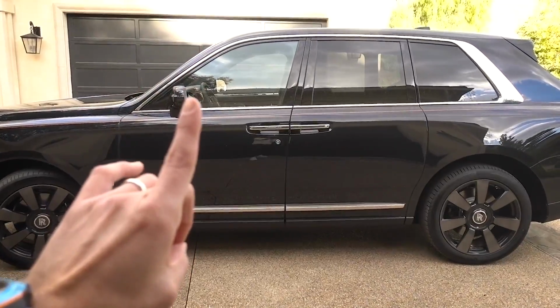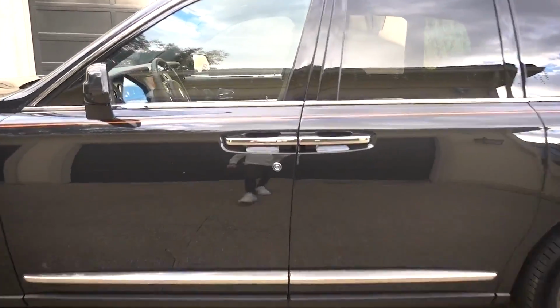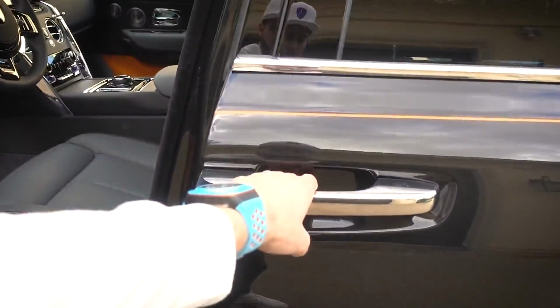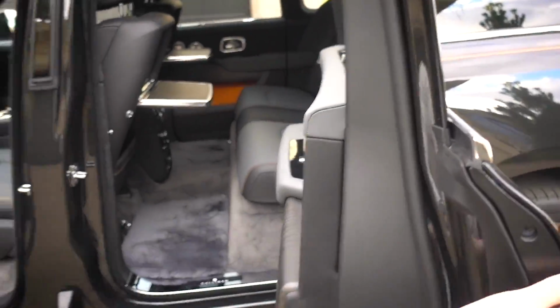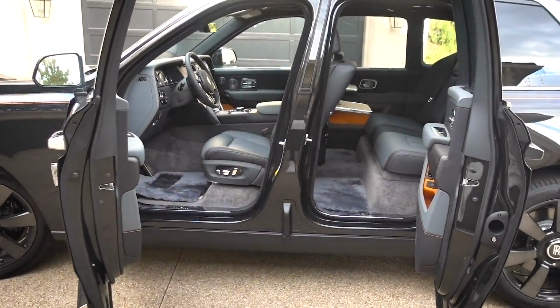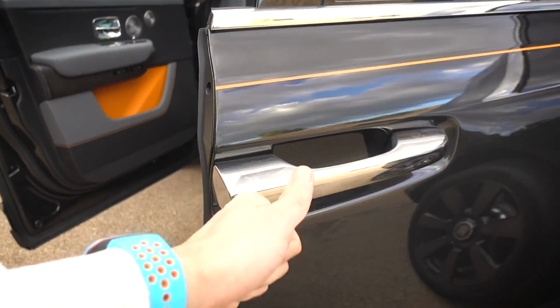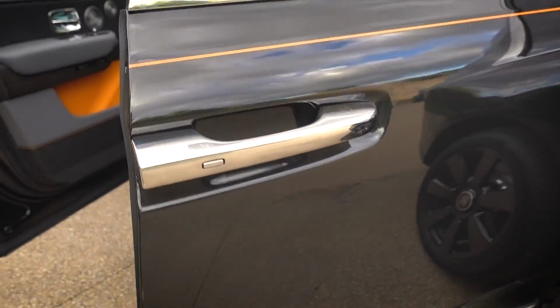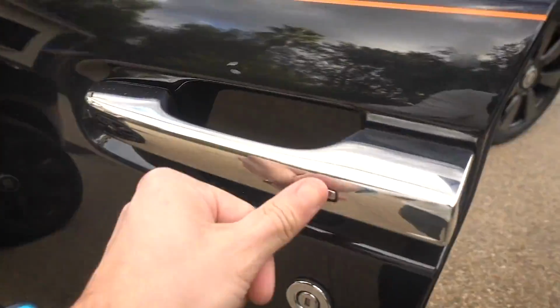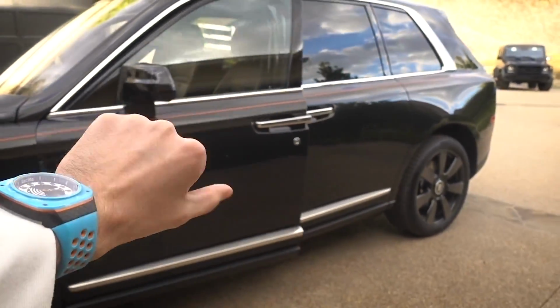Let me show you. Number one, suicide doors. Obviously, like in any other Rolls-Royce fashion, we have incredible suicide doors. But hang on, that's not what I'm trying to showcase here, right? I told you that that's the only manual labor you gotta do. Let me show you from the outside how to close the doors. They have little buttons right here, and all you gotta do is press them, and the door closes. One, two, no hands. Don't worry about it.